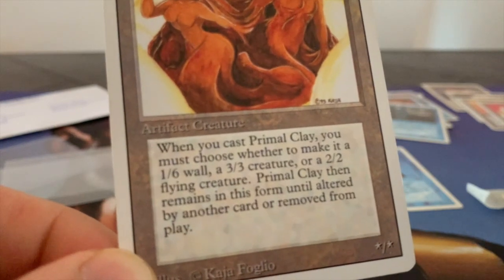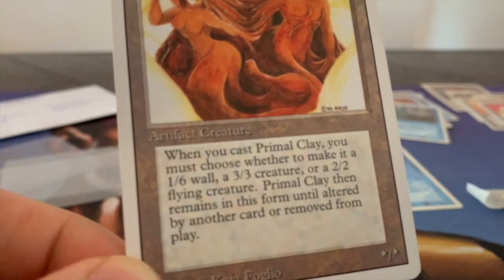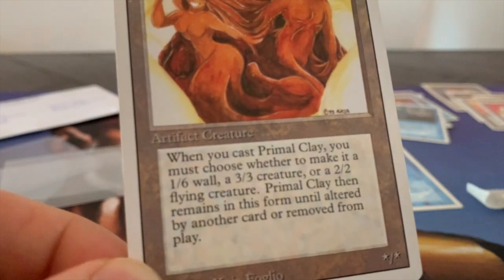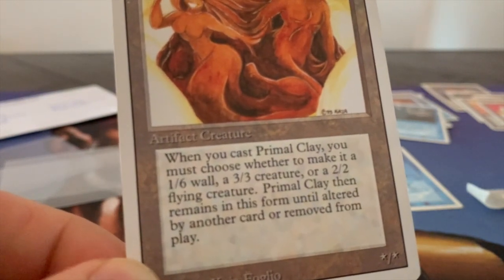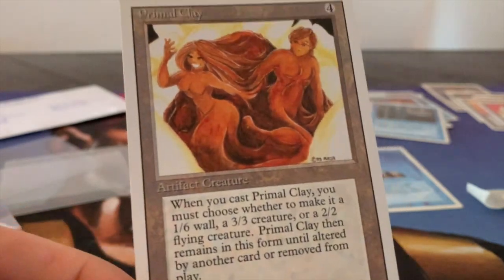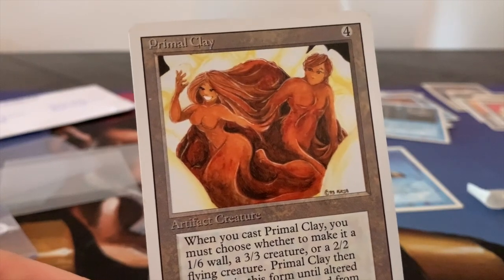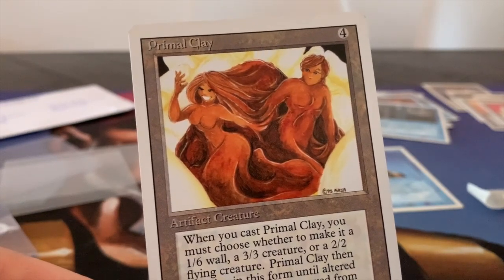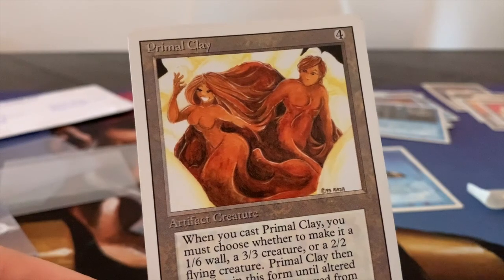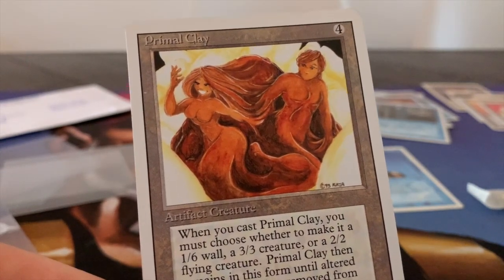So what happens for four? When you cast Primal Clay, you must choose whether to make a 1/6 wall, a 3/3 creature, or a 2/2 flying creature. Primal Clay then remains in this form until altered by another card or removed from play. So you can choose what you want to make it, right? And you pay that price by basically paying a little bit more for the creature that you get.